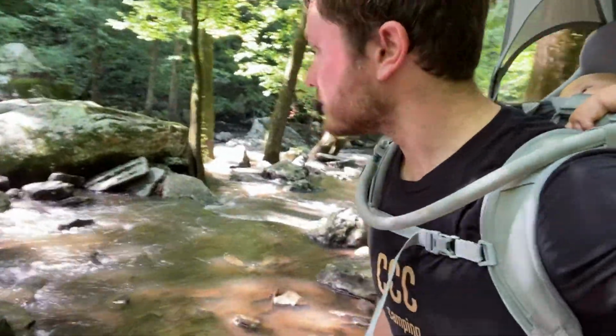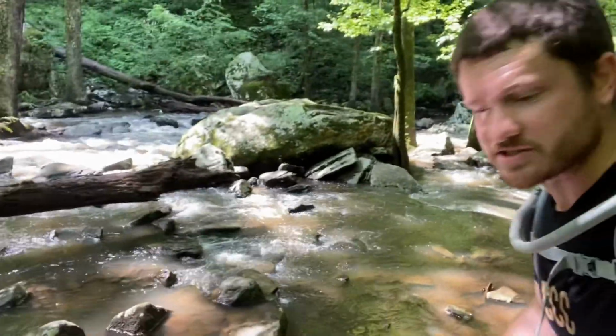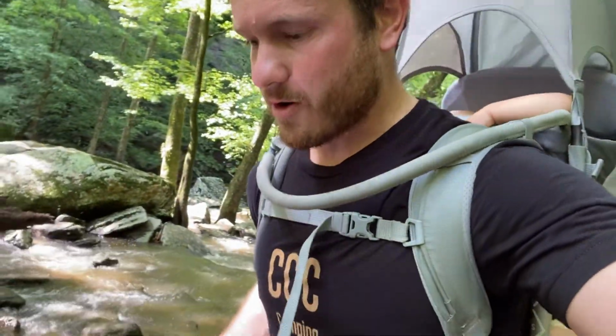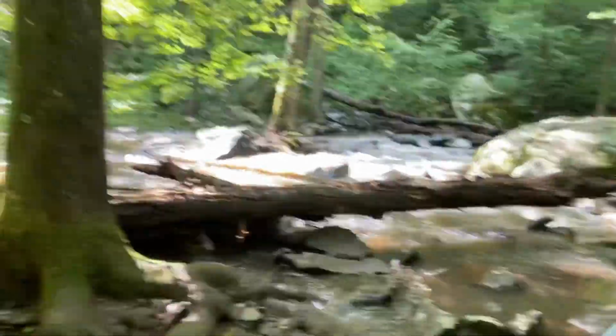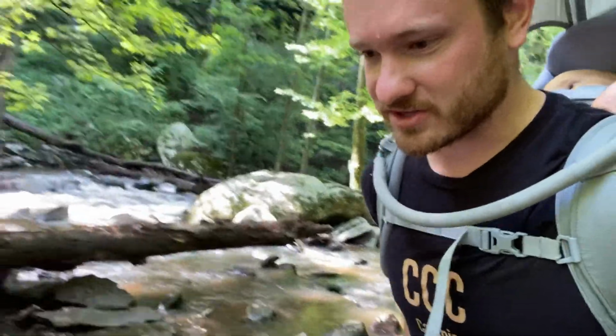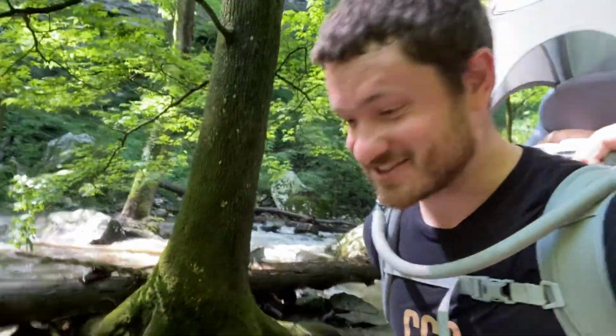We are almost to the waterfall. I see it just ahead. No, it's not up there. It's up in front of us. We're almost there, though. So we're just about to come to the waterfall. It's running good. You can see the creek over here. It's running good today.